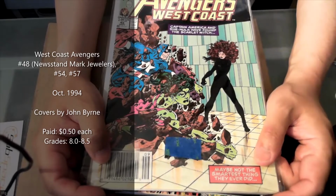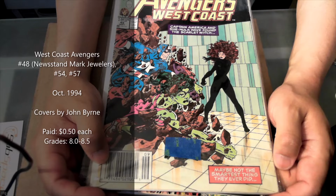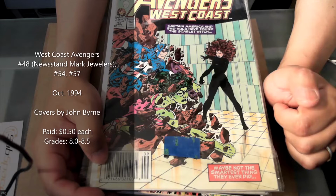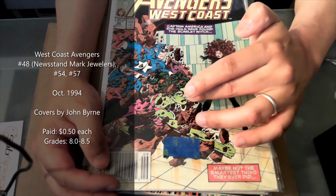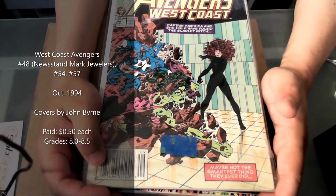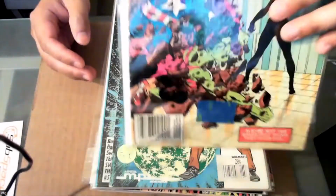So great cover. You see Cap and She-Hulk. It says here, Captain America and She-Hulk have found the Scarlet Witch. Maybe not the smartest thing they ever did. And you have this great black suit edition of the Scarlet Witch. Great cover. And in this particular issue, She-Hulk is wearing this really 80s-esque aerobics outfit throughout the issue. So it's an interesting take.